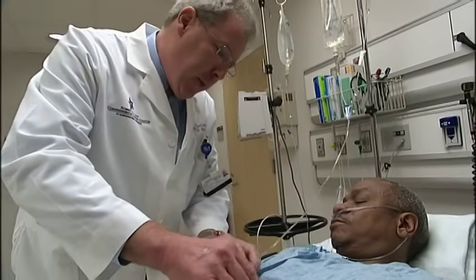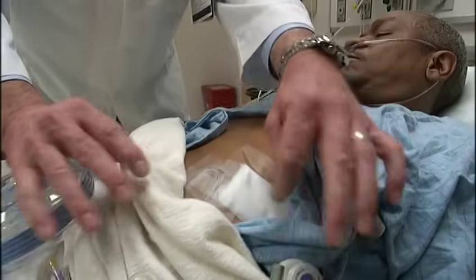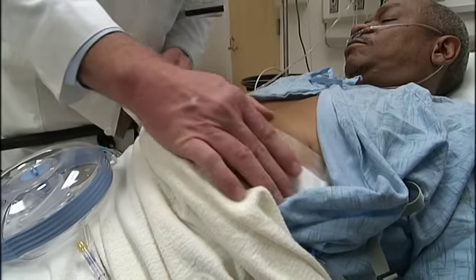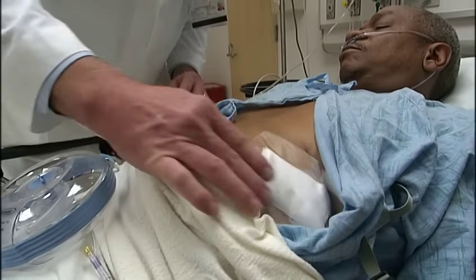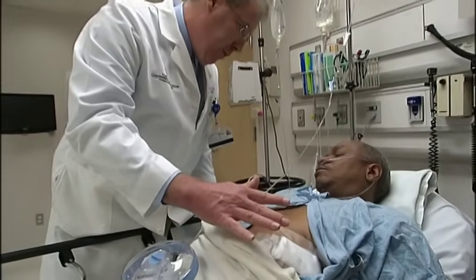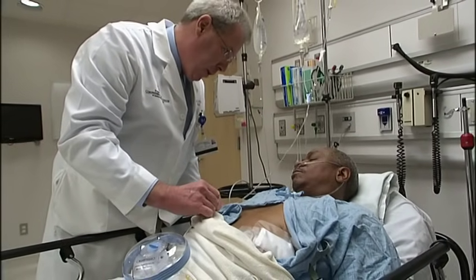That little pump is connected to a tiny catheter that we've tunneled right underneath the skin, down on the muscle layer right near your incision here. So it's going to bathe that incision in local anesthesia. So if you're uncomfortable, hit that button. You can't hurt yourself with this. It can only make you more comfortable.